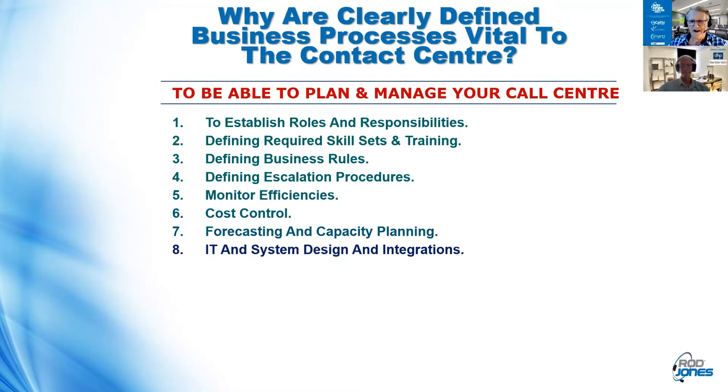IT systems design and integrations. Perhaps this should have been the first one, because many a time I personally have had those instances where the organization's first question is, we need a call center. And I say, show me your processes so we can understand the IT and the systems and the technology requirements. And in the absence of those processes, almost impossible to define the technology requirements and the scaling.